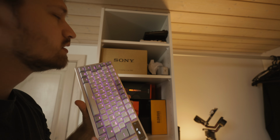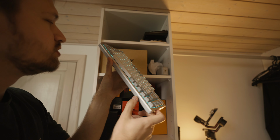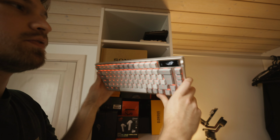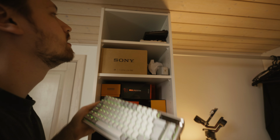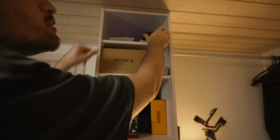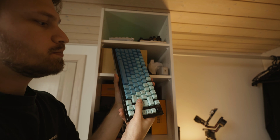Then I have 4 keyboards, which I've shown before. This is the Asus ROG Azoth 75%. Great keyboard with a lot of connectivity. And the next one on the line is the Glorious GMMK Pro, which is kind of like a pre-built custom keyboard. Or at least it is a custom keyboard. It's just way easier since you only have to insert the keycaps. So it's a nice one.